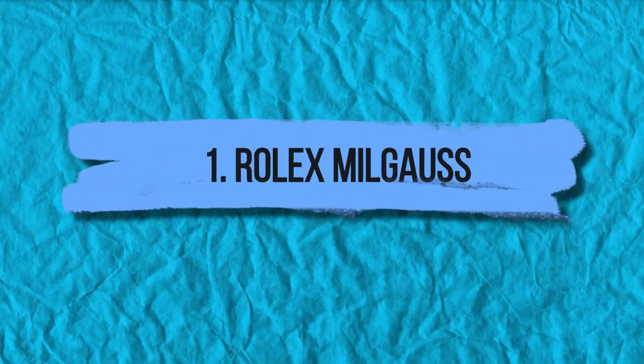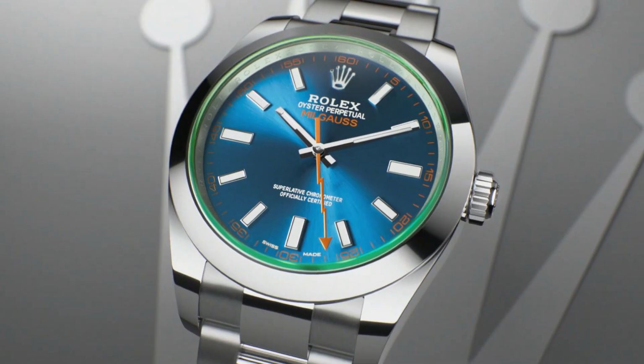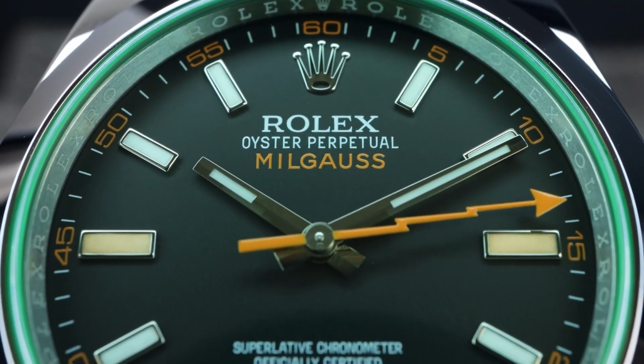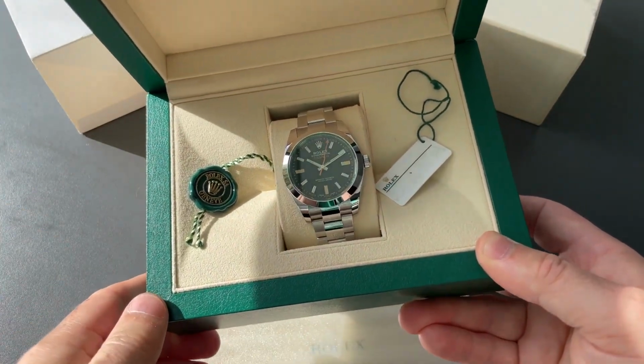Number 1. Rolex Milgauss. The Rolex Milgauss is a unique and highly technical watch that is perfect for those with a scientific or technical profession. It has a 40mm case and a second hand that looks like a lightning bolt. This is a nod to the watch's ability to resist strong magnetic fields.